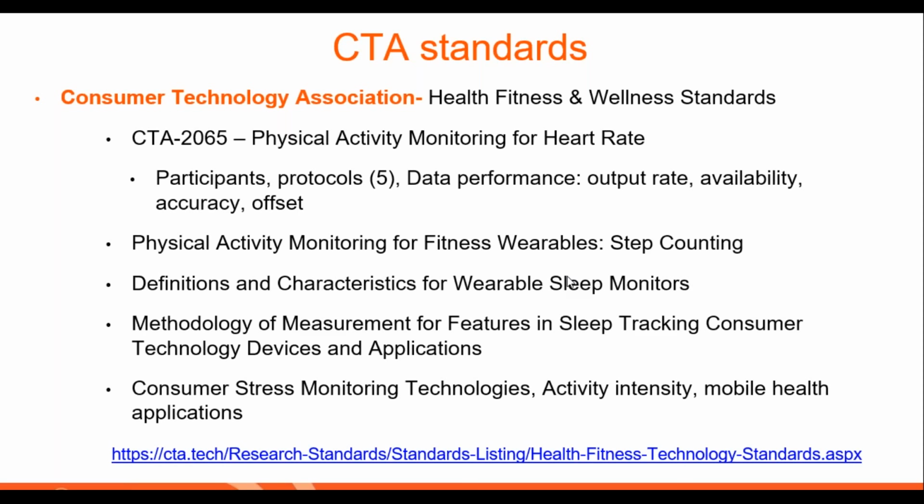And that's more beneficial than not, because I'd rather not have the heart rate provided to me when it's going to be a wrong heart rate. That way I know that I can use the data that I have. Of course, there's an accuracy standard in there, and then a data offset or latency part to this standard. So you combine the participants, all 5 protocols and the data performance, and a biometric device that measures heart rate can meet the CTA standard for this heart rate.